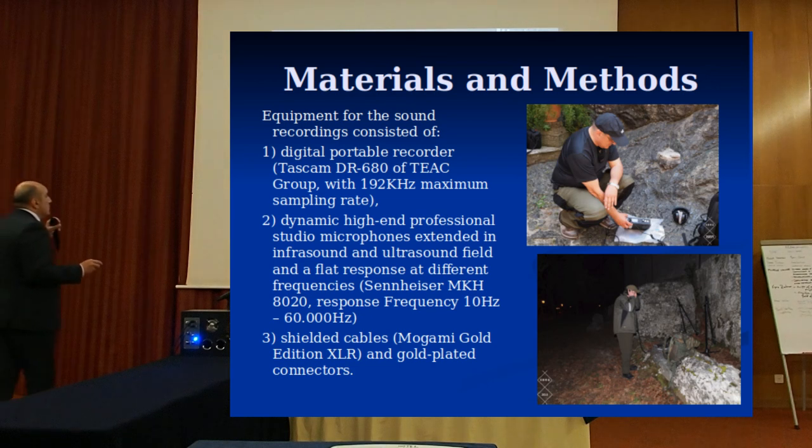It's important to use a high dynamic, professional studio microphone, because we need to go into the ultrasound and infrasound. This is a good studio microphone. It goes from 10 Hz to 60 kHz, so it covers a wide band.